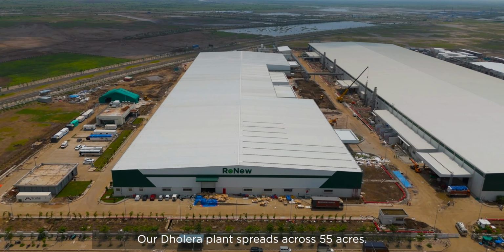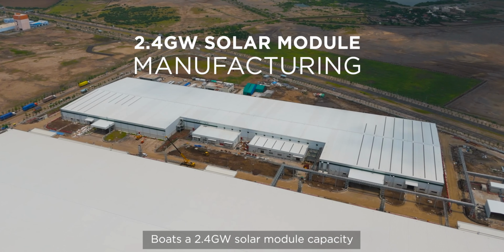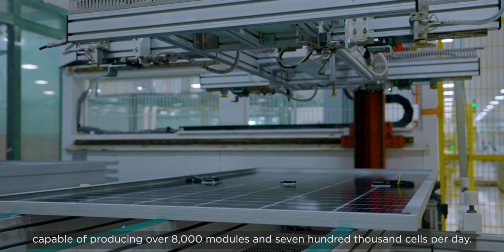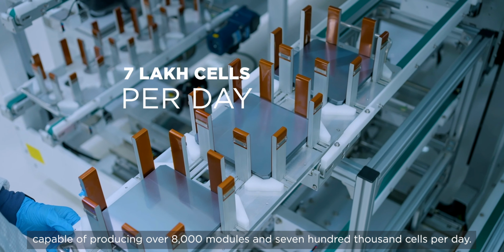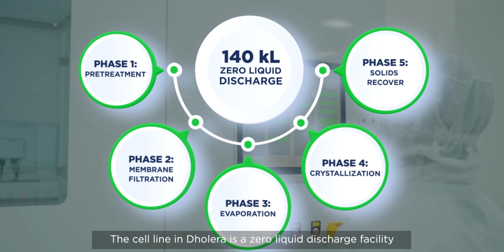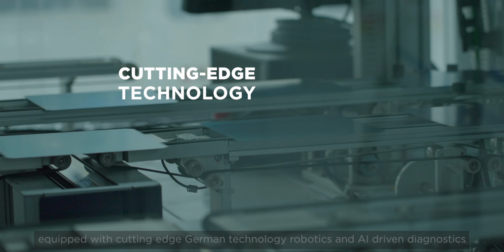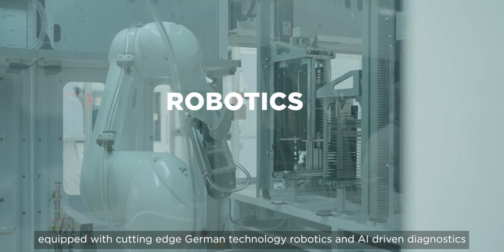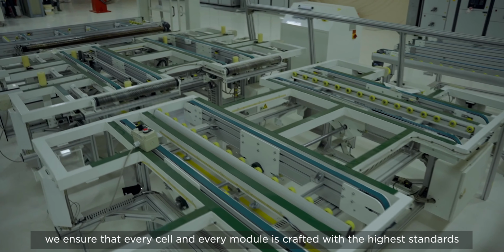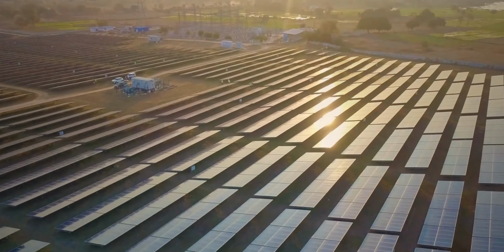Our Dholera plant spreads across 55 acres, boasts a 2.4 gigawatt solar module capacity and a 2.5 gigawatt solar cell manufacturing capacity, capable of producing over 8,000 modules and 700,000 cells per day. The cell line in Dholera is a zero liquid discharge facility with a daily capacity of 140 kiloliters. Equipped with cutting-edge German technology, robotics, and AI-driven diagnostics, we ensure that every cell and every module is crafted to the highest standards of quality, precision, and operational excellence.